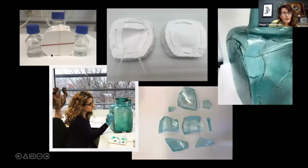Here, these are the stages of me actually doing the resin casting. I used Araldite 2020 epoxy resin to cast the gap fills, and you can see them after they're actually placed onto the glass urn.